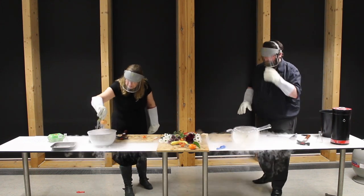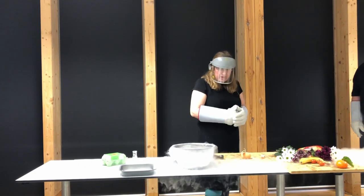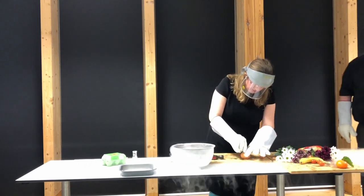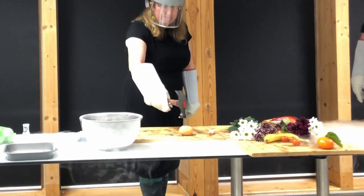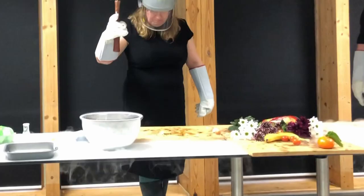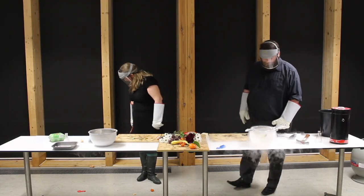So I'm going to pull up my lovely satsuma. I'm not great at DIY, to be honest, so I'm not really great with a hammer, but let's give it a go, see what happens. Yep, I think we can safely say, what a lovely mess you've made there.